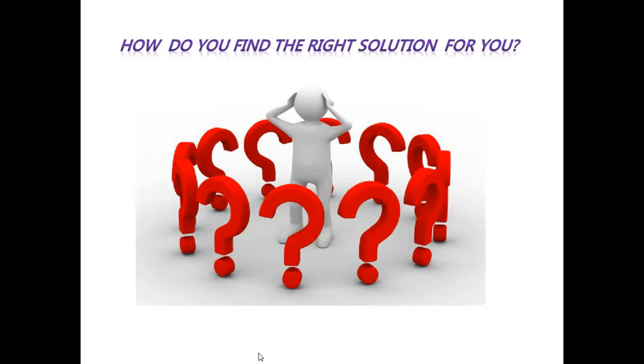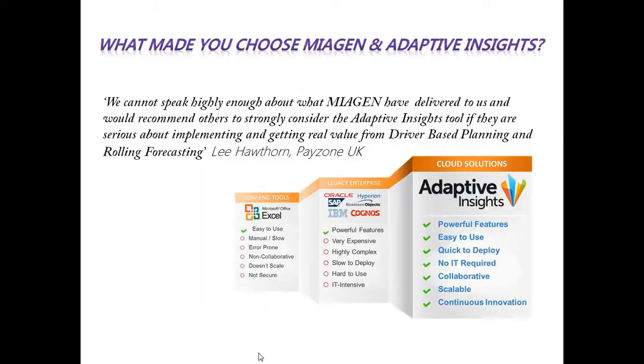Okay, great. So, I suppose what made you choose us amongst the other competitors? Yeah, Myagin in particular. When I talked to Adaptive, they recommended Myagin to us. We recognised you as one of the leaders in EMEA, and we chose to use a deployment partner at the beginning because we felt we could probably do it on our own, but it'd be much more effective if we worked with a partner.